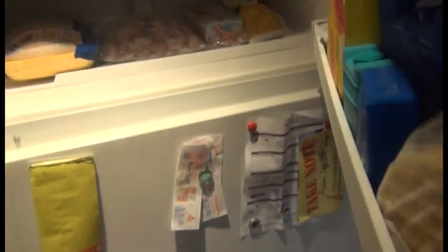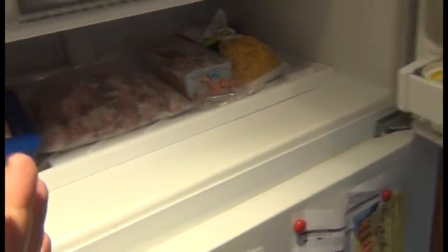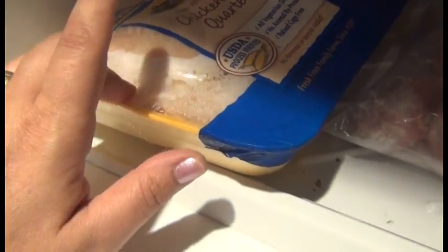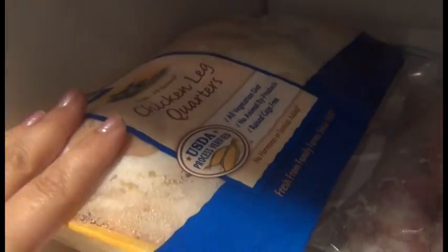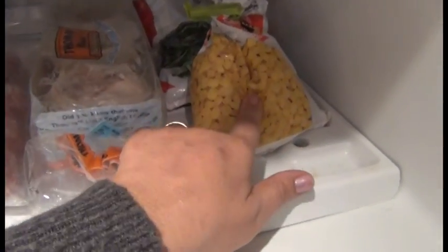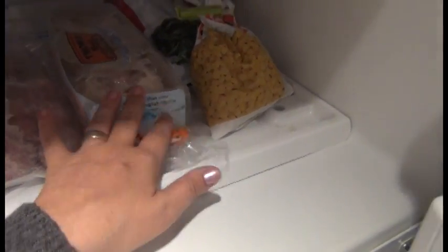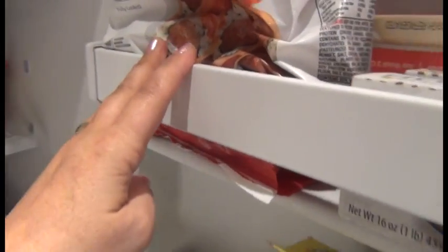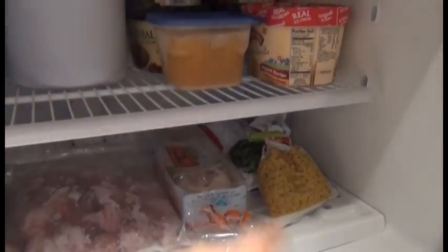But just to give you a quick recap of the things I already have, because I'm trying to do meal planning. I know I have some chicken quartered legs, so that's at least 2 meals worth right here. I have 1 meal's worth of meatballs. I have a little bit of vegetables, spinach and some corn. I already have some English muffins. I have some meatballs here, and a soup, but that's not going to be for a meal. So I already have that.